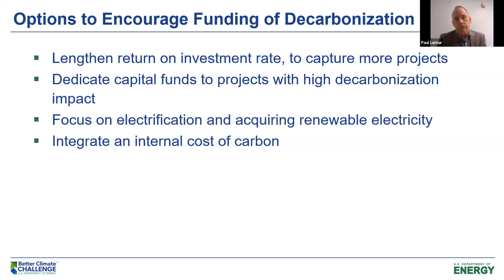those levels of decarbonization? And similarly, along the same lines, we've seen our partners look to set aside capital funds and focus those on higher decarbonization projects. That certainly would be effective, but is it, again, going to be enough? And that's the issue with those two measures.